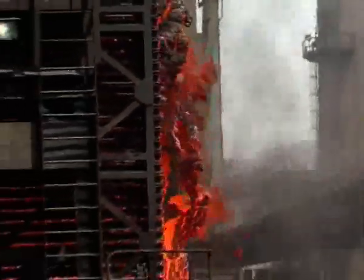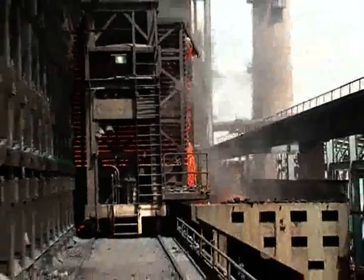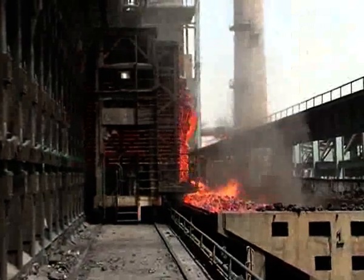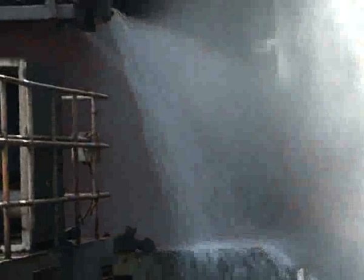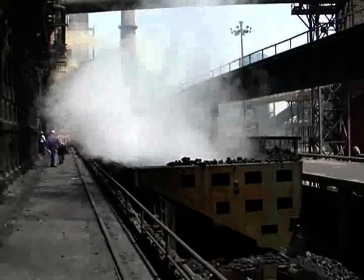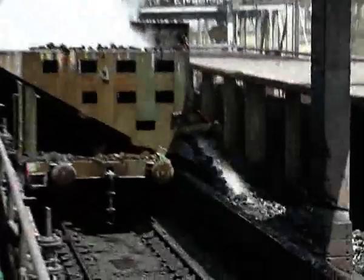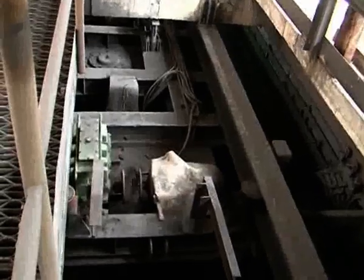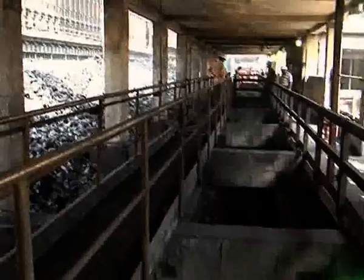The hot coke pushed out from the ovens at a temperature of 1000 to 1050 degrees centigrade is collected in the quenching car, which is taken to the quenching tower for cooling by water spray. After this, the quenched coke is dumped in the wharf. The coke in the wharf is then sent to the coke handling plant through conveyor system.